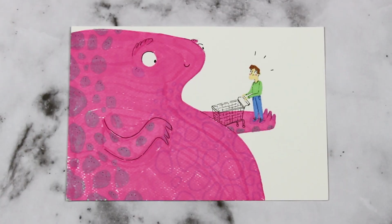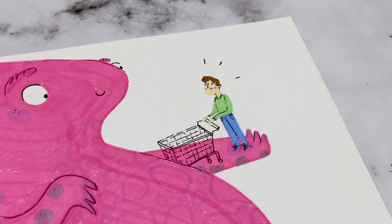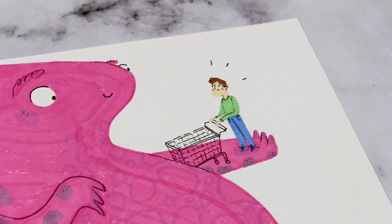Next up, we have another funny concept that came out of my head. So again, I sat down and thought how funny it would be if there was a space monster with telekinetic powers that could transport people who were just minding their own business, having an average day shopping or something, and make them appear on its hand. So I just imagined this guy doing his weekly shop, and then all of a sudden appearing in a monster's hand and being quite shocked about it. So that's what this is, and yeah, I like the way this turned out.